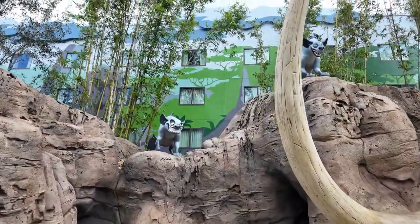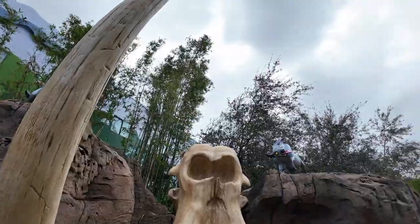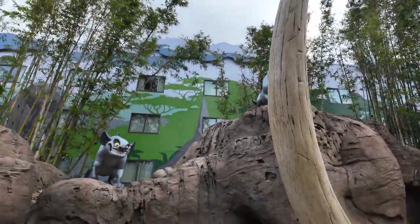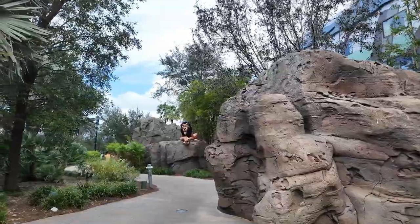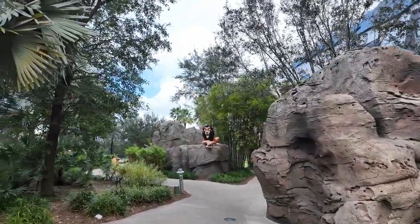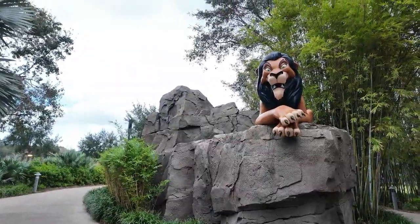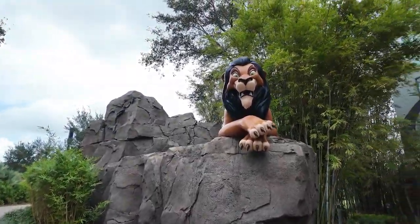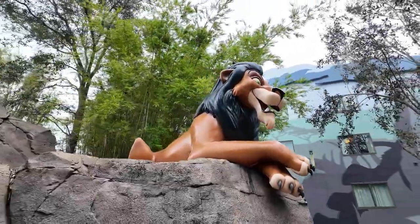Alright, and I have come across the hyenas. Oh, and we've got some themed music. And I spotted Scar, and I've spotted Zazu on the other side, so I'm going to take you to see them now. Hey, Scar! Bye, Scar.